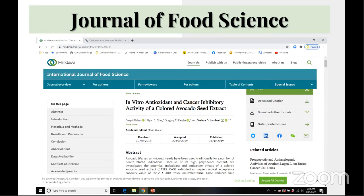And the main point that they make in the abstract is that it has high polyphenol content. And if any of you have learned about polyphenols, it's something in wine, it's in grapes, it's in a lot of different things, and it's a potent antioxidant. So that's what they're studying, and that's good. That's something that is proven by science, and we do know that polyphenols are strong antioxidants.